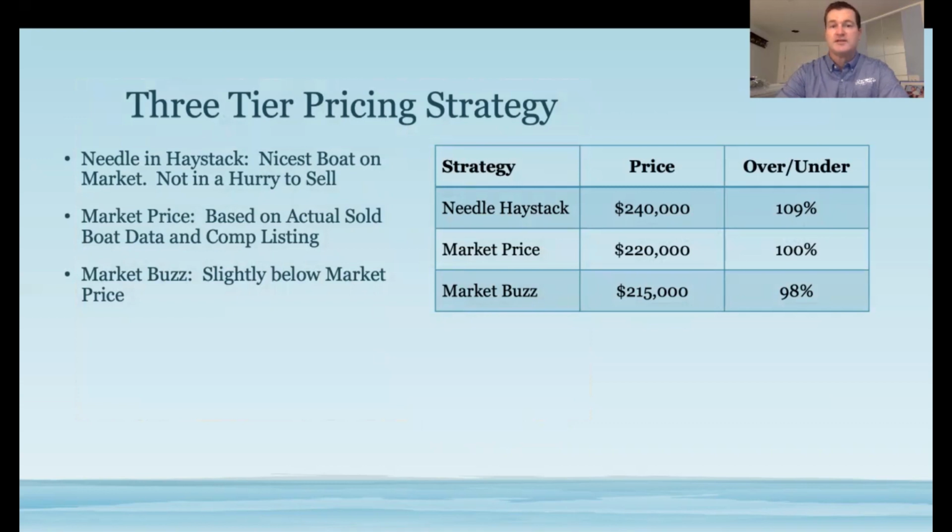Okay, so again, the 3-tier pricing strategy. Needle in the haystack is the nicest boat on the market. You may say, oh, I'm not in a hurry, I've got the nicest boat, it'll demand a premium in the market. The next strategy again is market price based on actual sold and comps, comparable boats that are on the market. And then the third strategy is slightly below the market price, and this is the buzz or market buzz strategy.